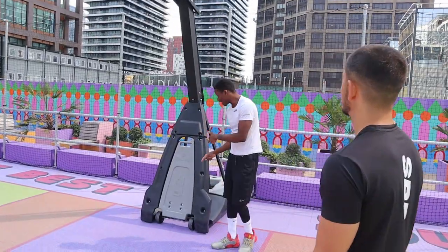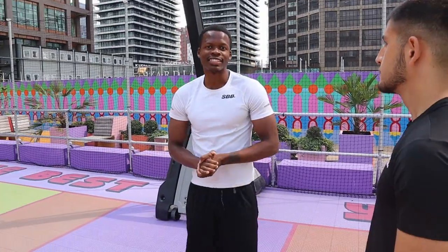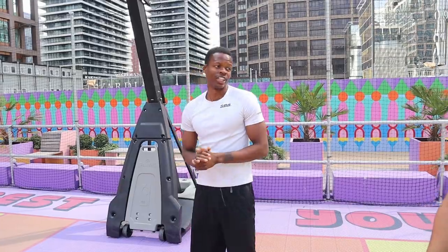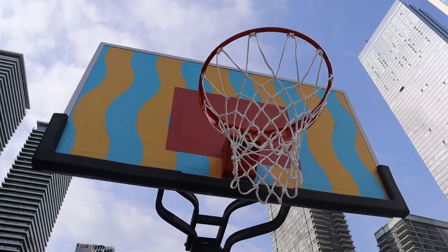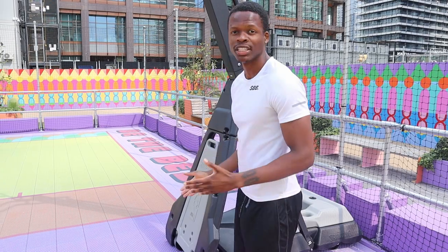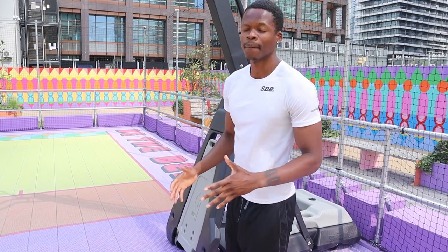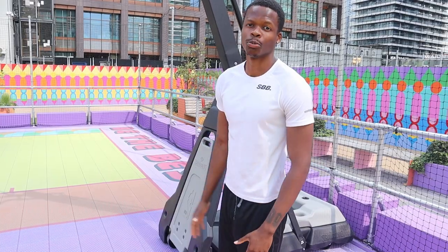This thing is crazy. You land wrong on this, that's the end of your day. Could be the end of your career, bro. Genuinely. Unfortunately, although the rim and the backboard are really amazing, the thing that holds it up, this stanchion, is in a really hazardous position, which means you can't play as hard as you want to play, because if you do and you lose sight of this, it's going to be a bad day for you.